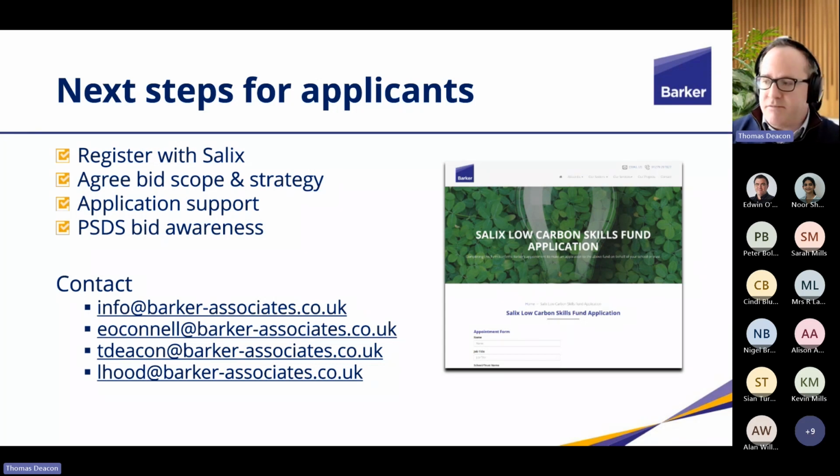So to get there, you'll need to register with Salix. Absolutely, you can't put an application in unless you've registered. So definitely get on and do that if you're looking to bid. You'll then need to agree your bid scope and strategy. So that's largely around selecting which sites you should go for. Part of that will also mean looking at where, for example, if you've got PFI schools or sites, is it worth bidding for those or not?